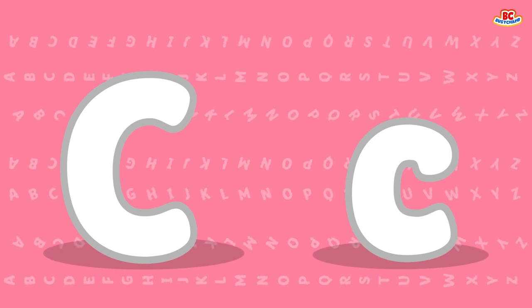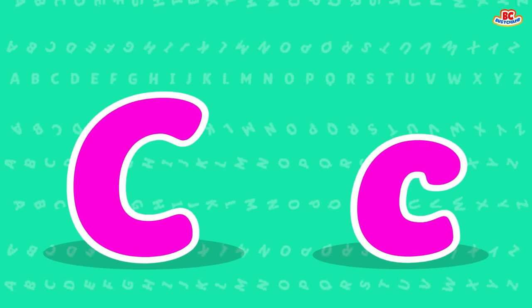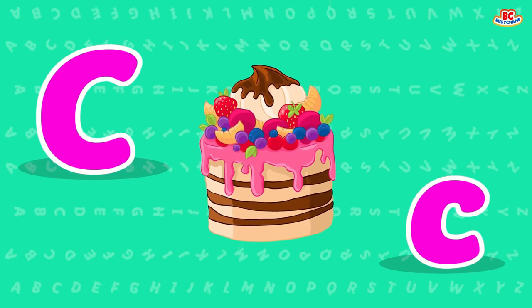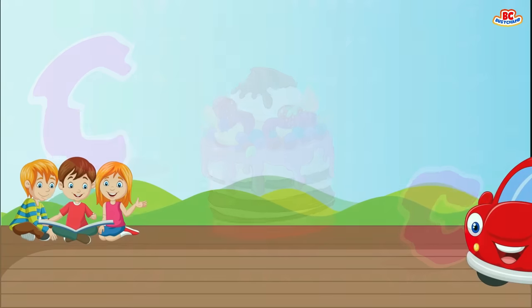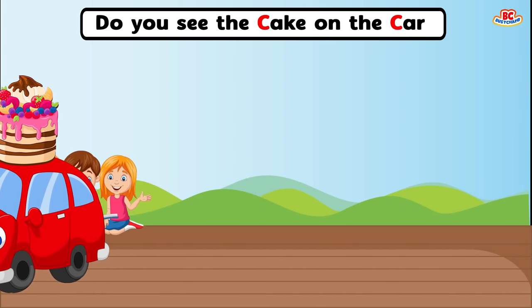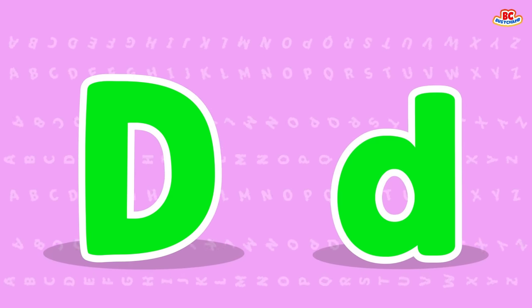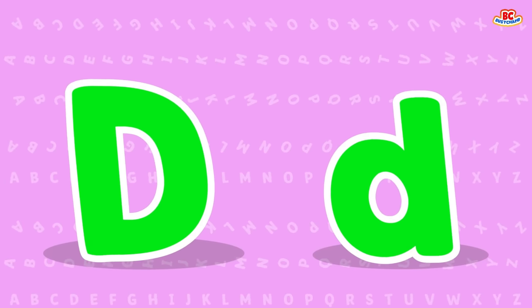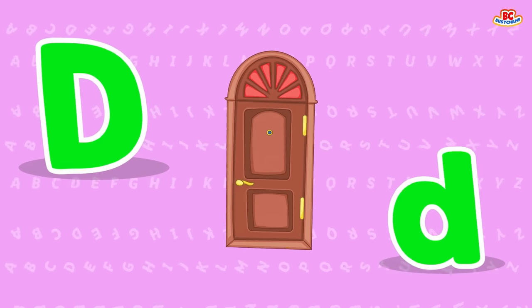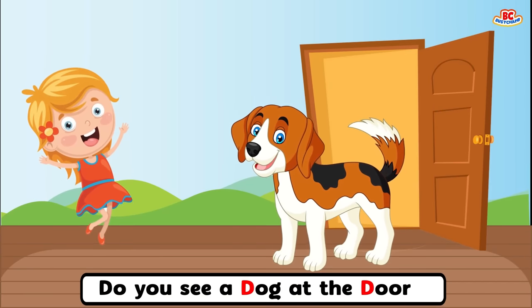C says k, k, k, cake. Do you see the cake on the car? D says door. Do you see a dog at the door?